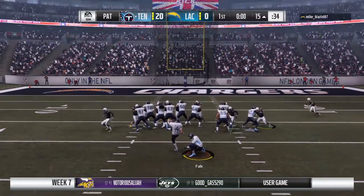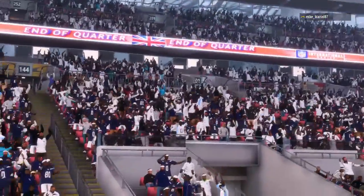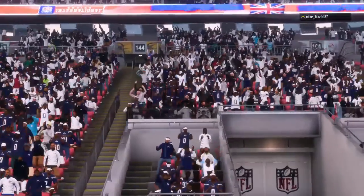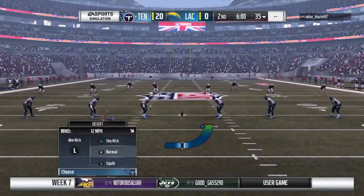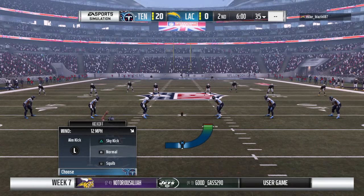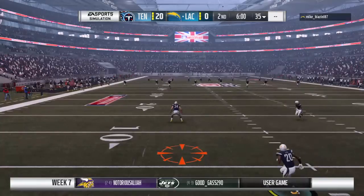And the Titans are going to add on to their lead. And oh, it's no good. For the 2nd time now in this first half, he's missed an extra point. The kickoff team on the field now as they will send this one away.